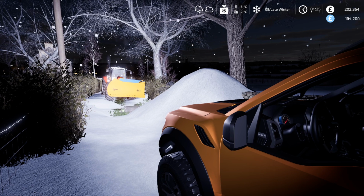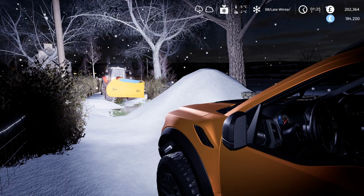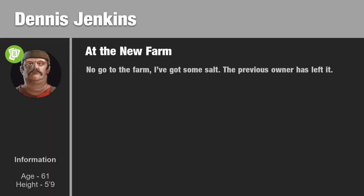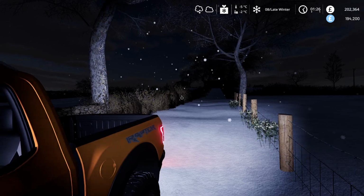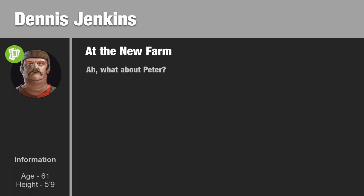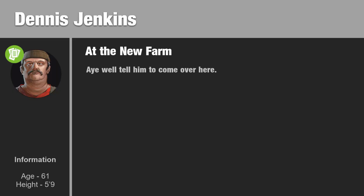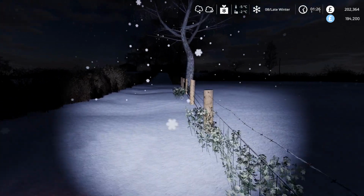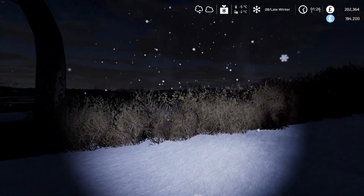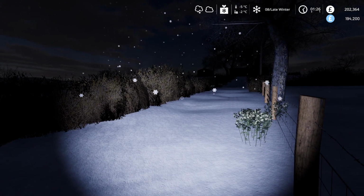Right, I think probably the best thing is if I can try and clear the snow in front of you, then you should hopefully be able to drive out. No, go to the farm. I've got some salt. The previous owners left it. Yeah, well I can't really carry it down here. I don't have a front loader or anything. What about Peter? Yeah, he is getting a spreader. Aye, well we'll tell him to come over here. Okay, well in that case I will very quickly just call Peter, tell him to come over to this place. If he has some extra salt, then it could come in handy.